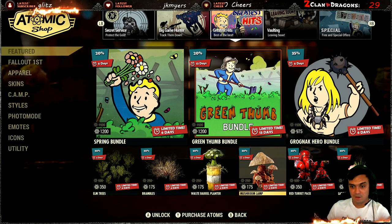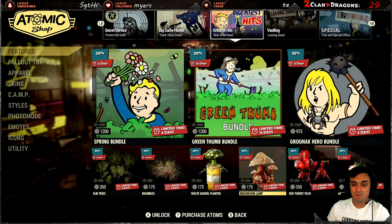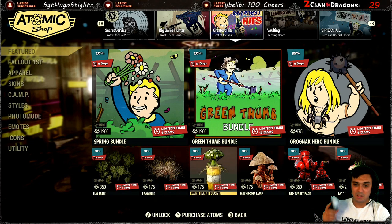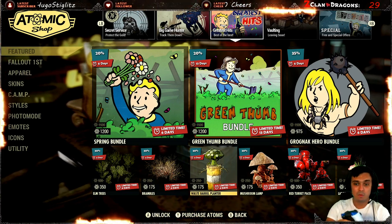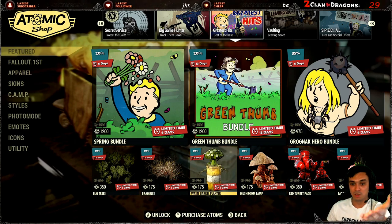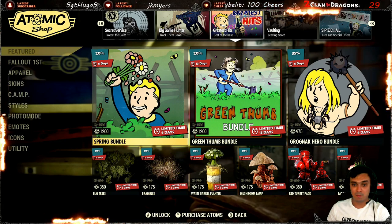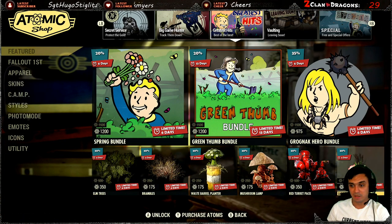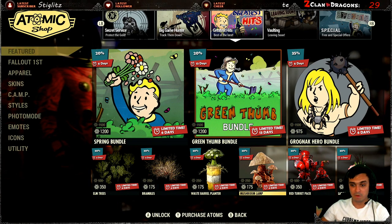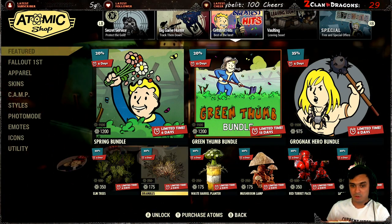30% discount. Mushroom lamp. By the way, I would highly recommend not buying these things if you're aiming to buy the bundle. The reason is, if you buy this and then you go with the bundle, you pretty much wasted your items, because it won't give you an additional same item since you already own it. Or if you buy these two and then buy the bundle, you'll just get the stuff that you're missing. You're not getting anything extra or discounts if you already own something from the bundle. Just a little heads up over here. Okay, so these things are pretty much within the bundle.